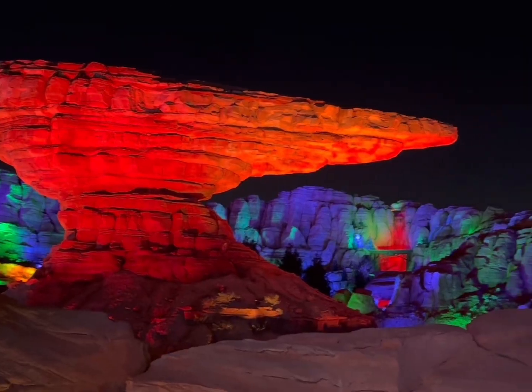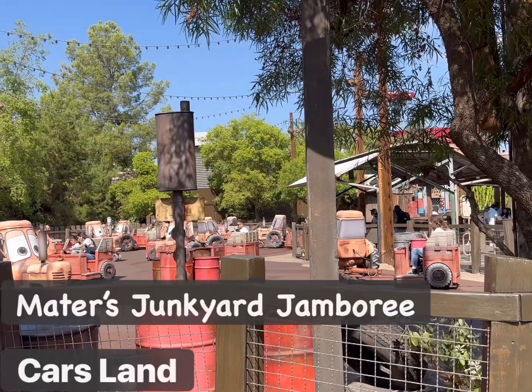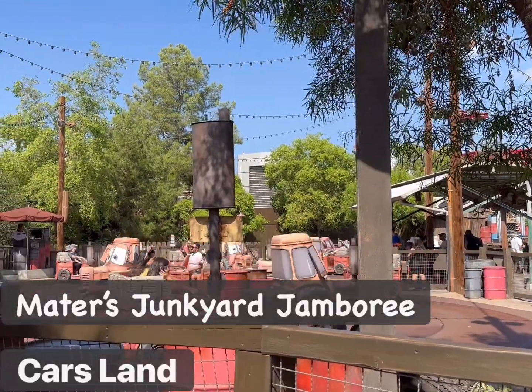Now, Cars Land is a huge deal for a lot of kids. There are two rides in Cars Land that are great for babies and toddlers. I personally love Mater's Junkyard Jamboree. You get in these little tractors that have little trailers at the back, and it fits two up to three. Again, if you're an adult and two small kids, you can fit in there. And you'll go around in a circle with a song playing, and it kind of whips you around a little bit. It's really fun. It's not too crazy, but I highly recommend doing that one. It is a lot of fun.